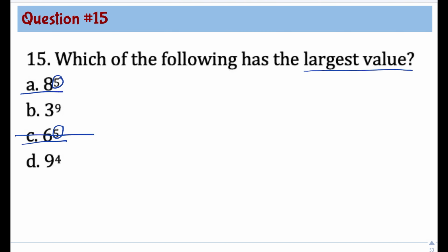Now looking at options B and D. Option D is the same thing as 3 squared to the 4th power, because that's 9 to the 4th power. And using the laws of exponents, this is the same thing as 3 to the 8th power. Comparing 3 to the 8th power with B, both have the same base of 3, but the powers are different. B has a larger power, which means that B is larger, so now we can also eliminate D. So now we have a 50% chance of getting the right answer.